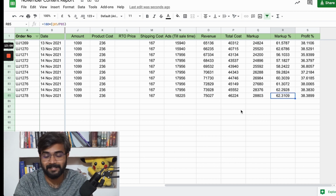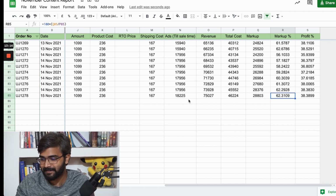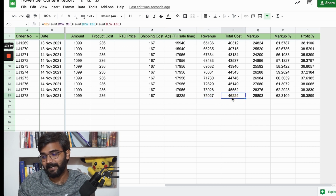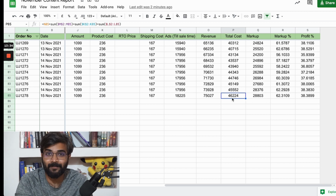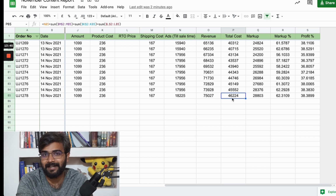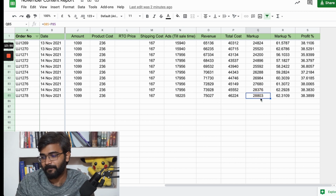And these are the results by the end of the 15th of November. Shopify did not account for the cancelled orders because we manually called the customer and placed the cancellation thing. But good thing is that by now, by 15th of November, we have done a revenue of 75,027 rupees while spending a total of 46,224 rupees. Now I know it was a $500 e-commerce challenge, and it is still a $500 e-commerce challenge, because whatever money came back to my bank account, I reinvested in ads, I reinvested in fulfillment and shipping and everything. And because of that, the cost increased from 35,000 to 46,000, which is not bad, right? And so far we have gotten a profit of a markup of 28,000 rupees.